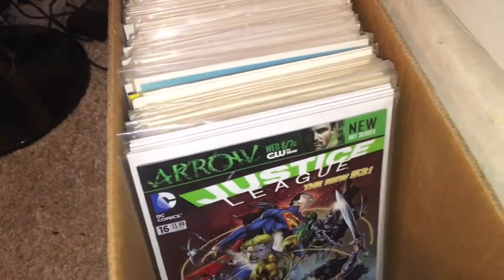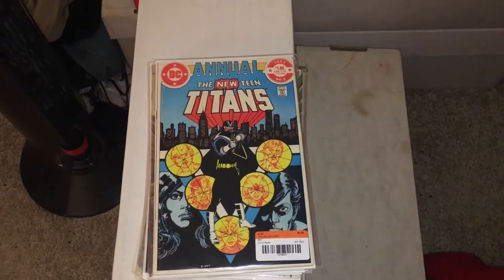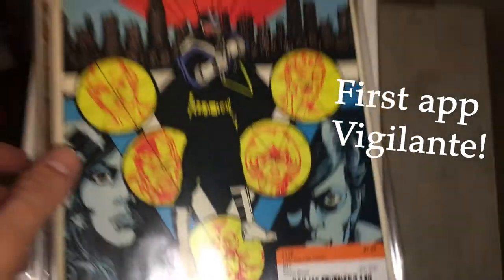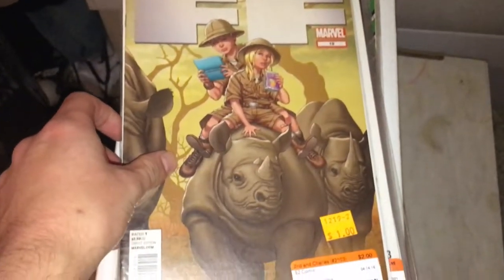And then finally, going off the high of the books I just bought, I was like, can in the day here. So I also went to Second and Charles and picked up some books. Second and Charles was having a sale, buy 5 books, get 5 books free. So first off, I got the first appearance of Vigilante. This key.